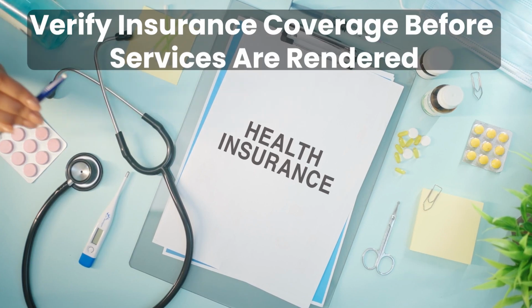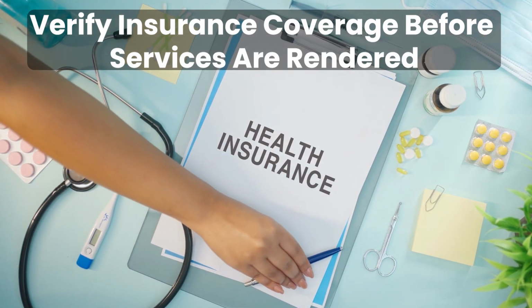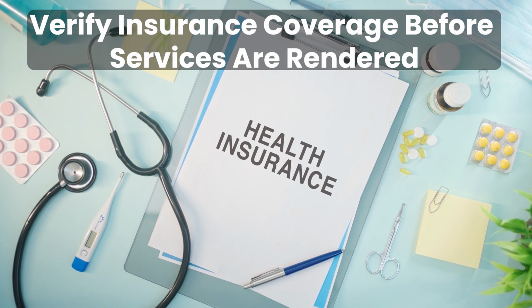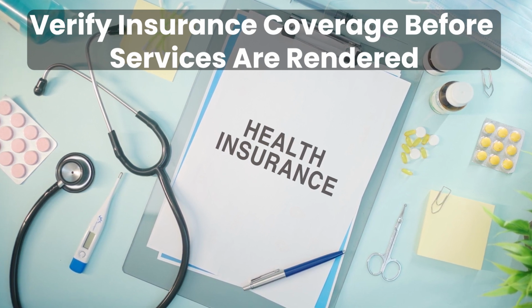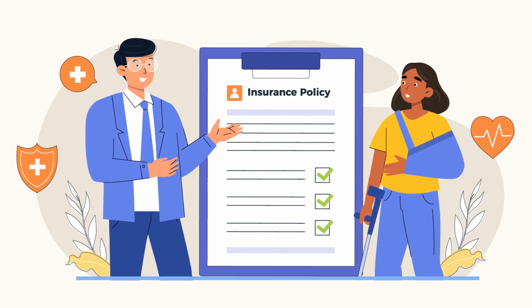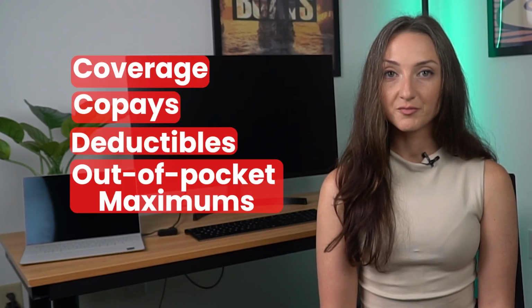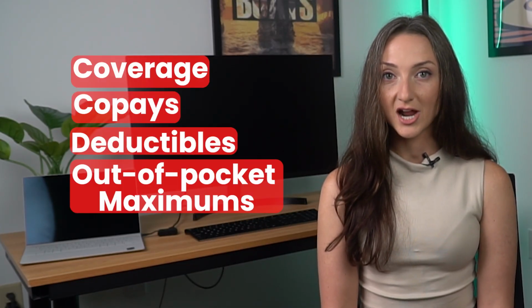And finally, tip number 5, verify insurance coverage before services are rendered. This can help prevent misunderstandings about who is responsible for payment. By checking a patient's insurance coverage up front, you ensure that both you and the patient are on the same page regarding costs. Confirm coverage, copays, deductibles, and out-of-pocket maximums to avoid surprises. This reduces disputes over invoices and can speed up the payment process.